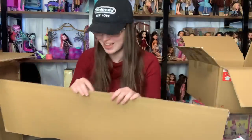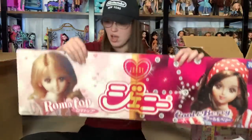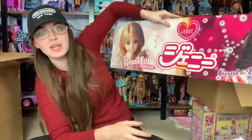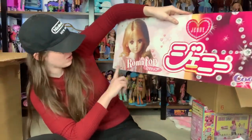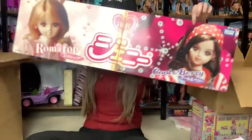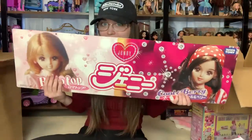But anyway, this is really cool. Okay. Oh, it's double-sided. Wow. Okay. This is a Jenny store display. Unfortunately, it does have this tape, which is kind of a shame, but this side has less of it, and the tape has yellowed over time. But look at this. This is a store display for 2007 Jenny stuff. This is Roma top, and this is Cool and Berry, and it looks like it was a banner, so it would hang from these probably. I thought it was a shelf topper at first. I'll show you the pretty side. This is the prettier side. This is cool. It's pretty enormous, but yeah.